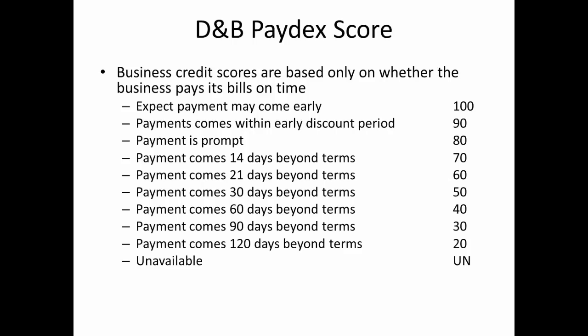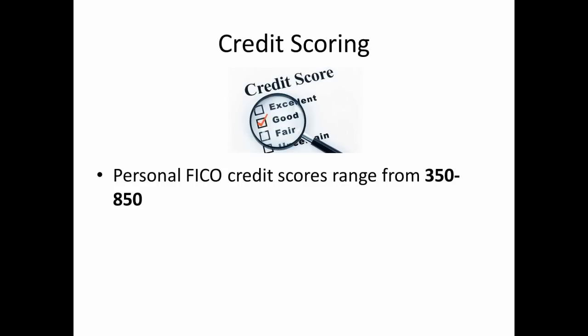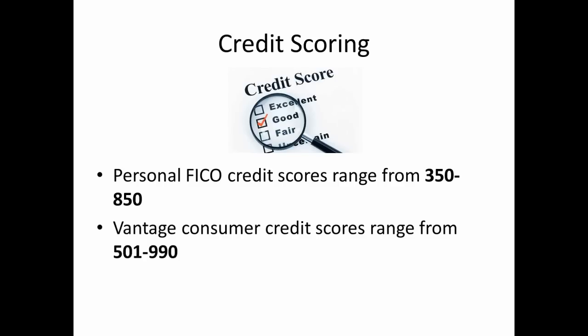If the business pays its bills on time or promptly, it has an 80 score. If it pays really early, it has 100. If it pays really late, it's got a 20. And literally that score depicts how many days on time, early, or late they are running. That's it. It's really based on that one main factor with D&B, versus the consumer scores, which are based on those five factors. Now, personal FICO scores range from 350 to 850.